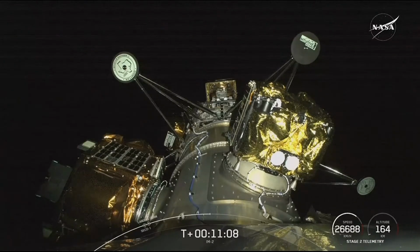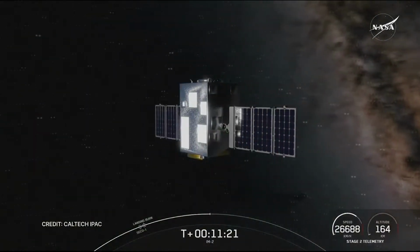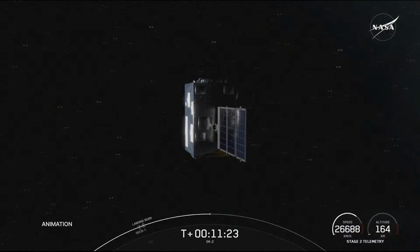And while they aren't hitching a ride to the moon with Athena, they are on the same rocket, and Intuitive Machines has 3 of them, including the Lunar Trailblazer, which is managed by NASA's Jet Propulsion Laboratory. It's the only NASA science investigation on this mission that will not land on the moon.